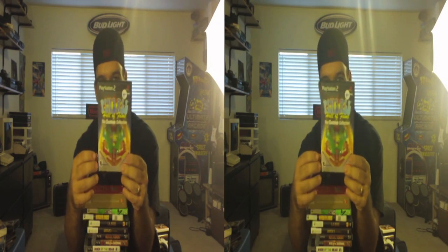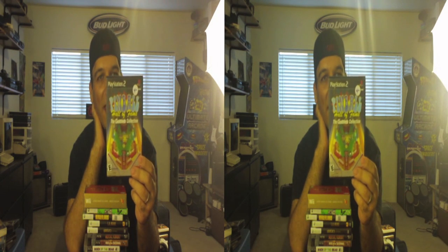I picked up this game recently, Pinball Hall of Fame, Gottlieb Collection. Really big fan of this. Big pinball fan. It says $4, but paid $3 for it at a swap meet the other day. And I played it for about 2 hours the other day, and I really like it. Really great classic pinball machines on there. There's 7 of them, like Ace High, Central Park, Big Shot, and so forth.